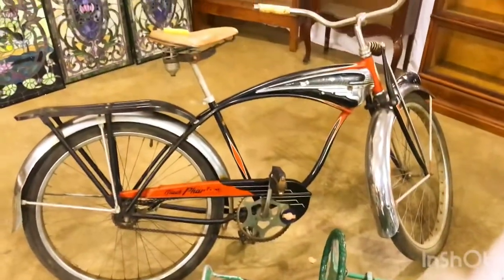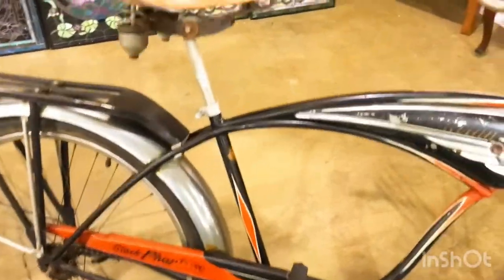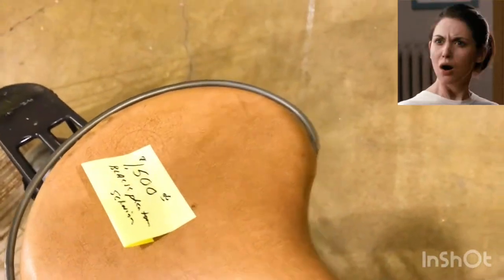But they got a decent looking Schwinn Black Phantom there. And the price on it is $1,500 for the Black Phantom.